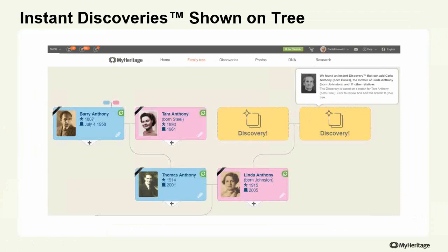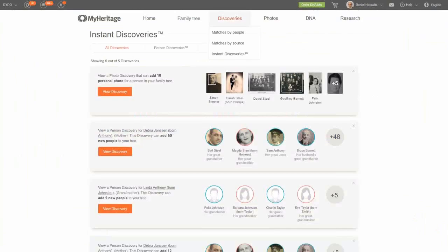The other option that you have is from the top menu on any page on your MyHeritage website, you have a discovery menu. Right there, if you put your mouse on top, you will see a drop-down menu that will say matches by people, matches by source, and instant discoveries. So what I did here is I clicked on instant discoveries, and this is the page that I got.